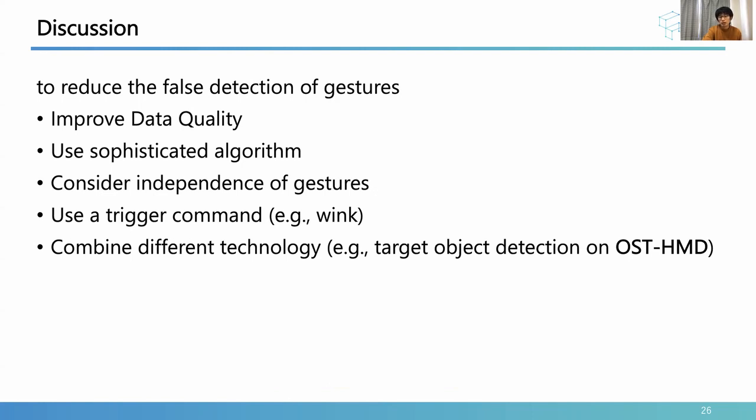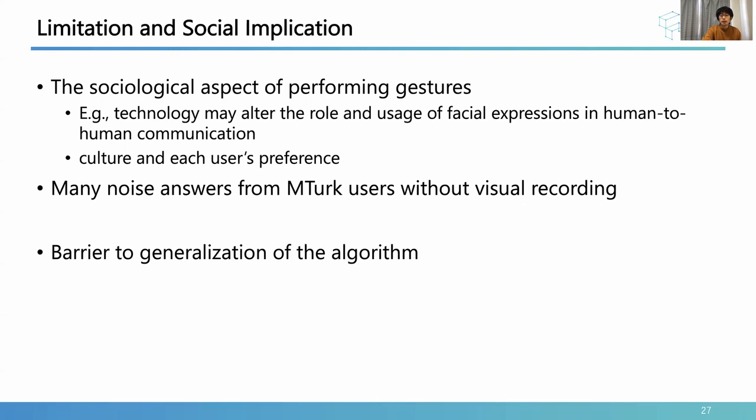And we discussed 5 topics in the paper, such as improving data quality, using a sophisticated algorithm, considering independence of gestures, using a trigger command, and combining different technologies. For limitations and social implications, we described 3 topics, such as Mechanical Turk noise and algorithm generalization. Please refer to the paper for more details.